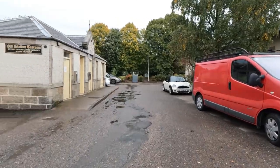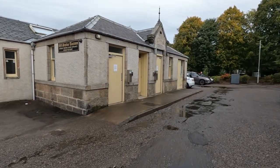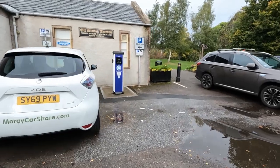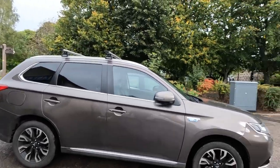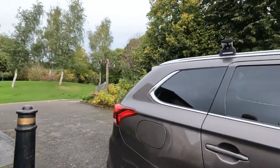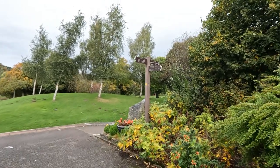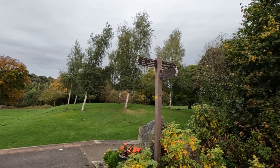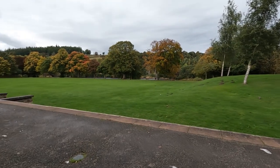Okay. So here's the old station tea room. Presumably that's the old station itself. House, it? It must be. Now loos. It's the church where we came in. I have to walk down by the river. Craigellachie. Yeah. This is the old platform, isn't it?